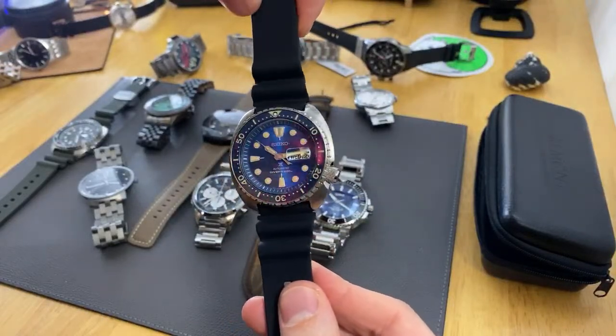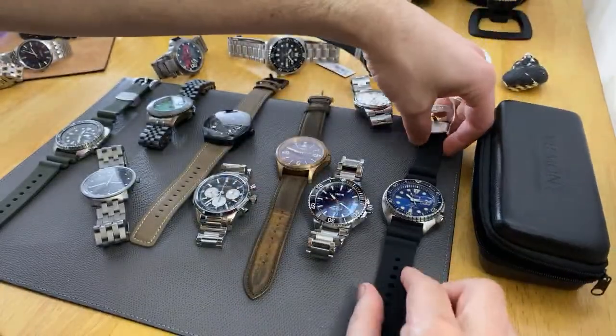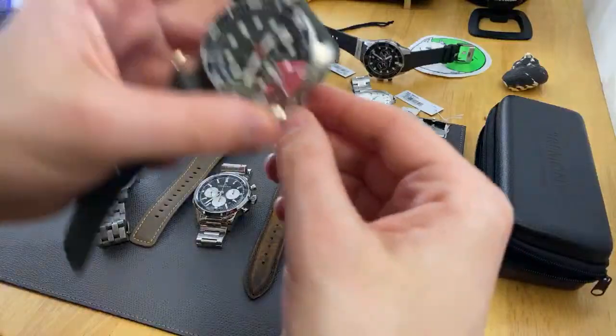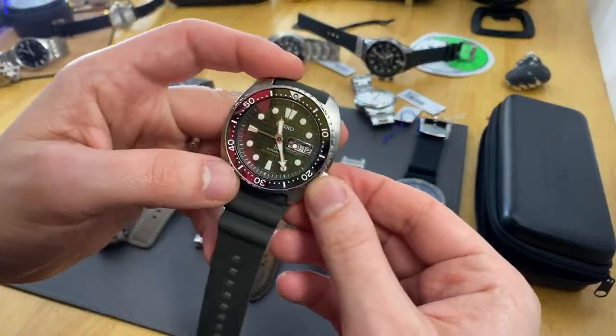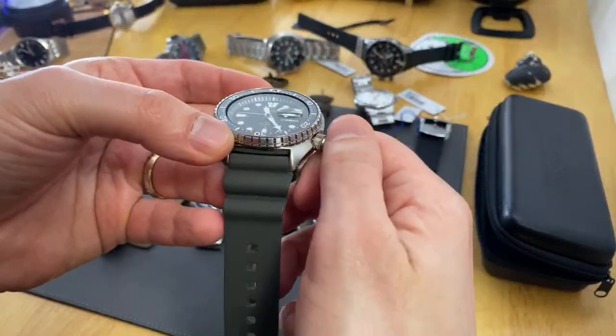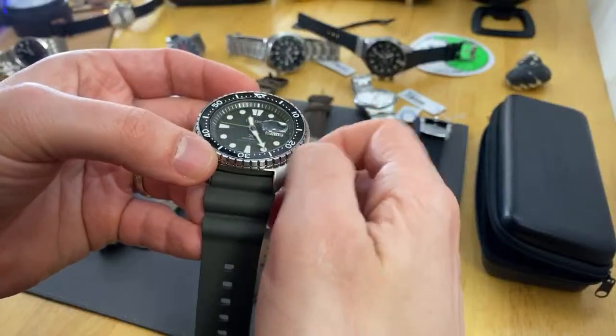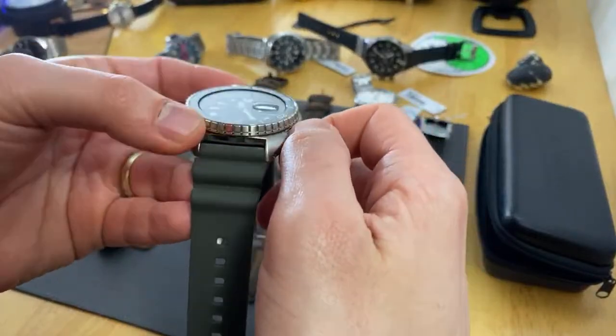If I had to pick one of the modern turtles, it'd be the green or the blue one. The blue one I haven't worn a lot yet. The green one I've worn hiking. The green's a very versatile one, I have to say. This is a great watch. And I actually want the sapphire Cyclops there. Actually, I'm not sure if it's sapphire. It might be their Hardlex. But I want it to be even bigger.